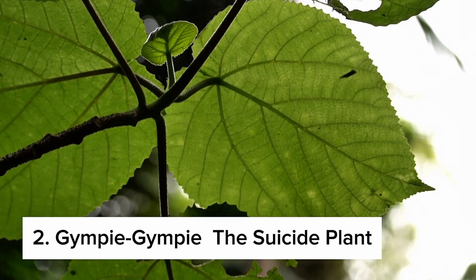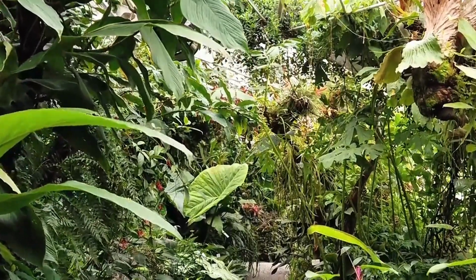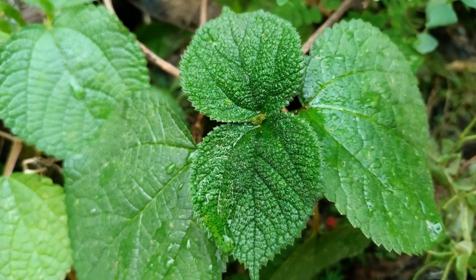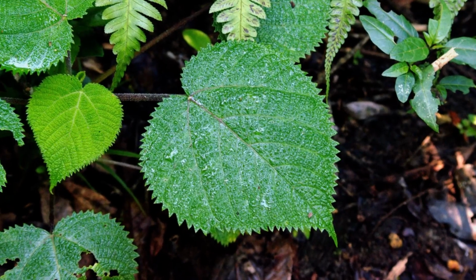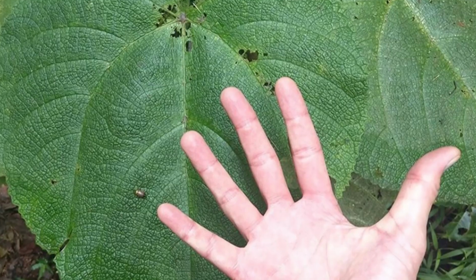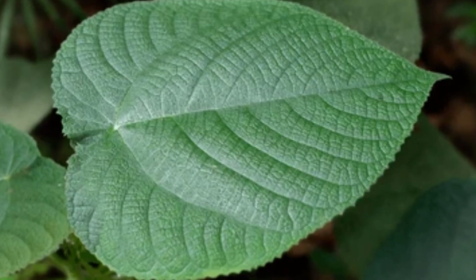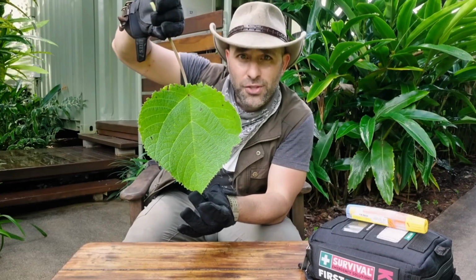Number 2. Gympie gympie, the suicide plant. Rainforest clearings in Australia. Broad heart-shaped leaves larger than your hand. The surface appears soft and fuzzy. That fuzz is thousands of silica needles loaded with neurotoxin. You will not know you have made contact until it is too late. Brushing the leaf injects hundreds of needles into the skin. Researchers describe it as being burned with acid and electrocuted simultaneously.